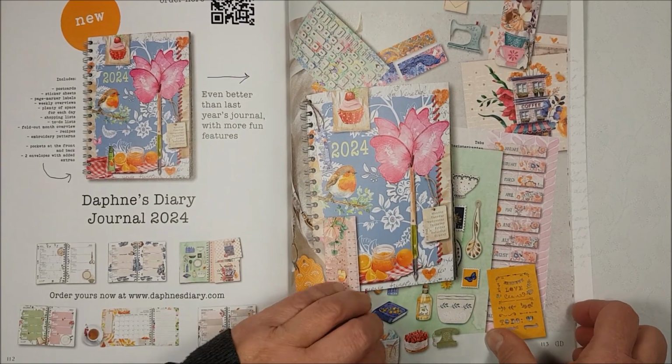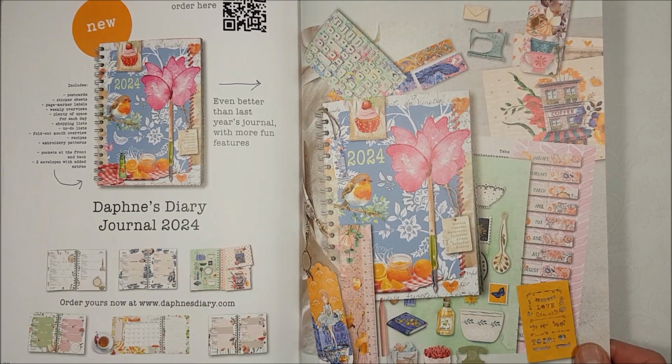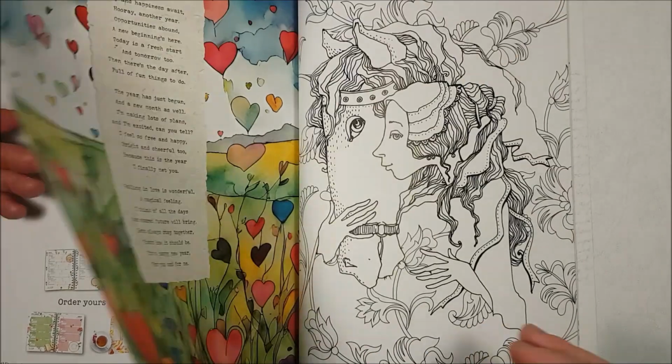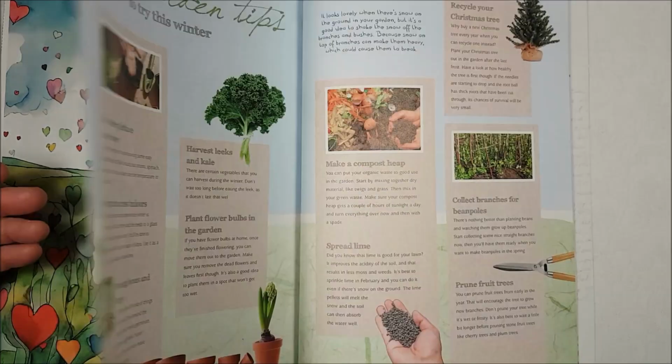Upcoming things in Daphne's diary. This is always just a lovely colourful treat, and obviously each and every one of these little things you could fussy cut and actually use in some of your journaling. Colouring page and a lovely Valentine's background page.